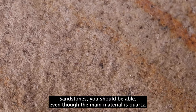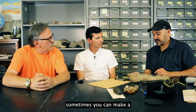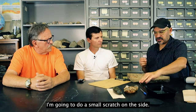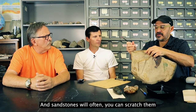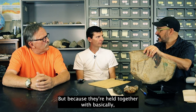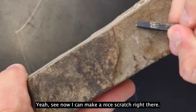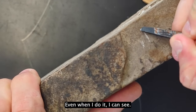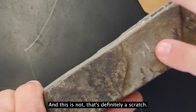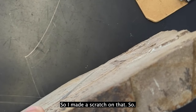That's what this is. Even though the main material in sandstone is quartz, sometimes you can scratch it. Is it okay if I make a small scratch on the side? Okay, I'm not going to do anything on this beautiful painting, just a small scratch on the side. The sand is harder than metal, but because the grains are held together with basically a weak glue, you should be able to scratch it. See, I can make a nice scratch right there, and even when I do it, I can see a plume of sand coming up. That's definitely a scratch. I can feel it with my fingernail. Okay, so I made a scratch on that.